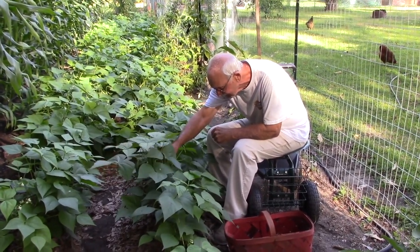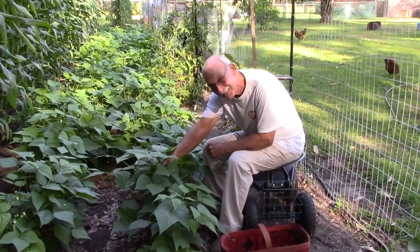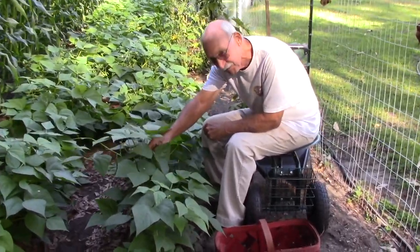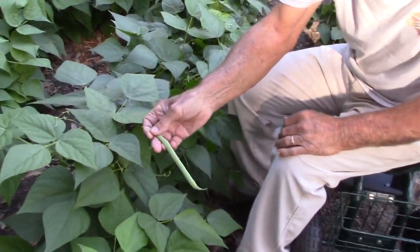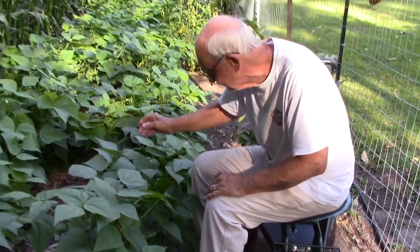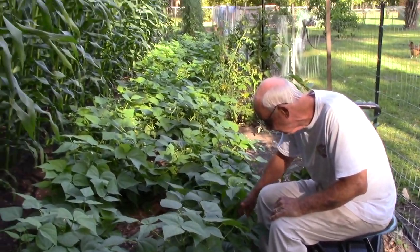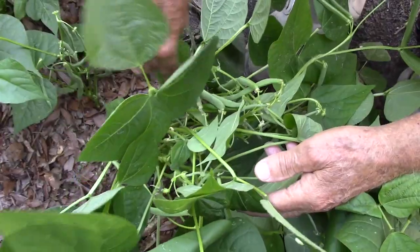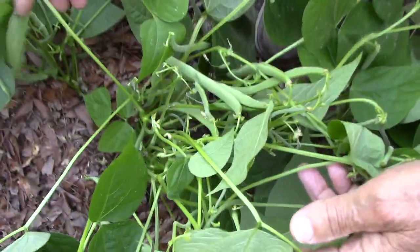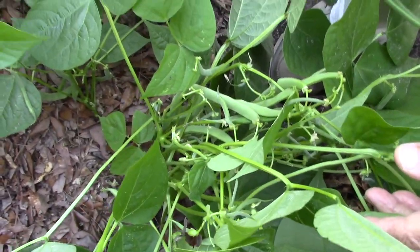But he can just sit there and get them. You got more there? Yeah. Oh, you want them? Yeah. There's another one, just like we picked the other day. I think all the way up through there. Go? Yeah. There's nice ones there. I'm going to be canning beans again.